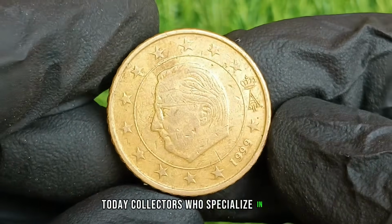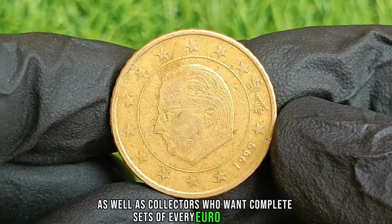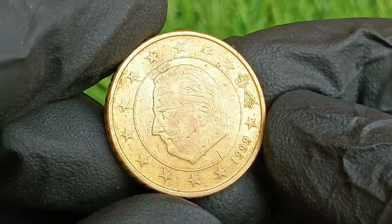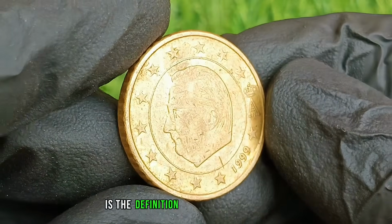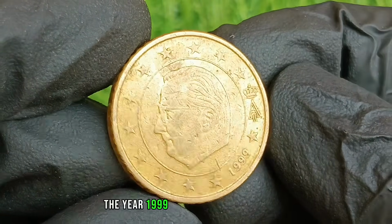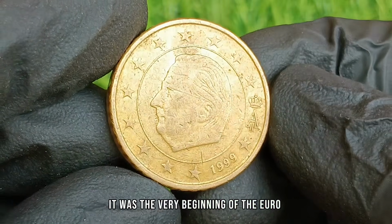Collectors who specialize in euro coins, as well as collectors who want complete sets of every euro country, all need the 1999 Belgian 50 cent coin. This strong demand, combined with limited supply, is the definition of why a coin becomes valuable. The year 1999 itself carries historical weight. It was the very beginning of the euro project.